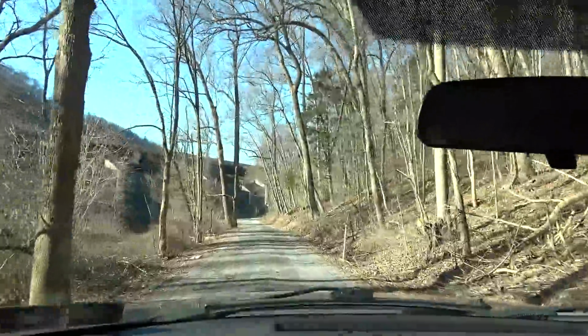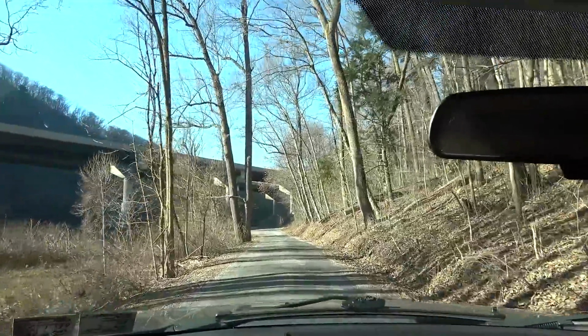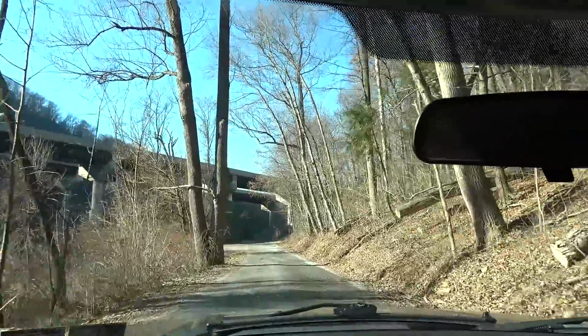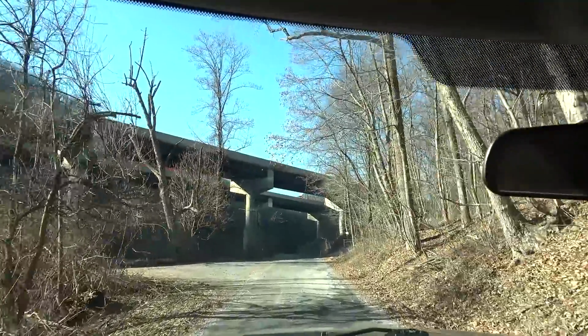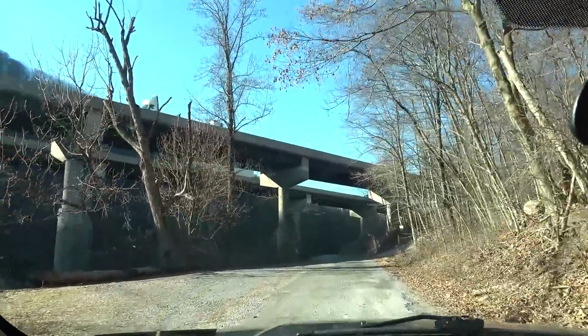Yeah, and up here we go under Interstate 81. I always thought this was cool, even as a kid driving under here. Or 72 goes under, just off their left, goes under it too. It's a huge bridge.